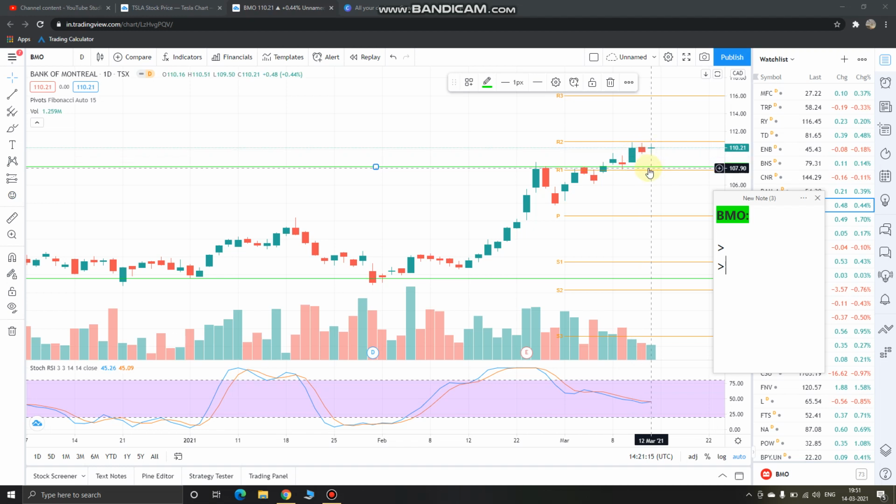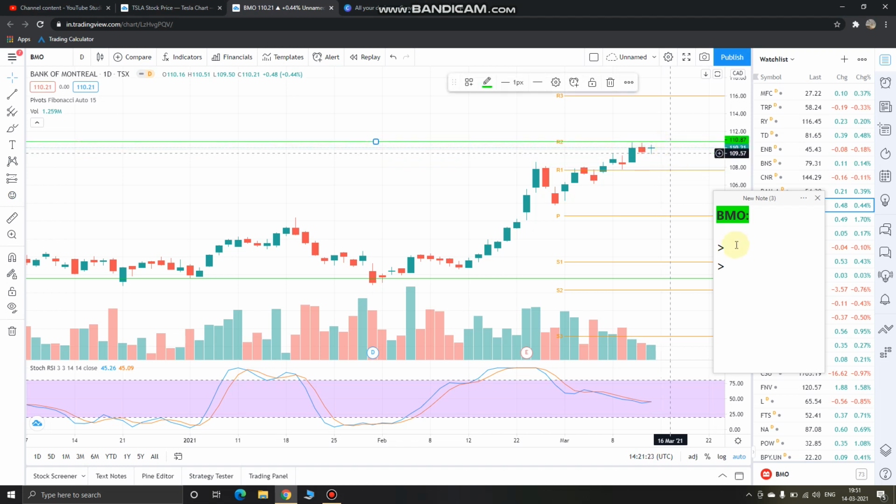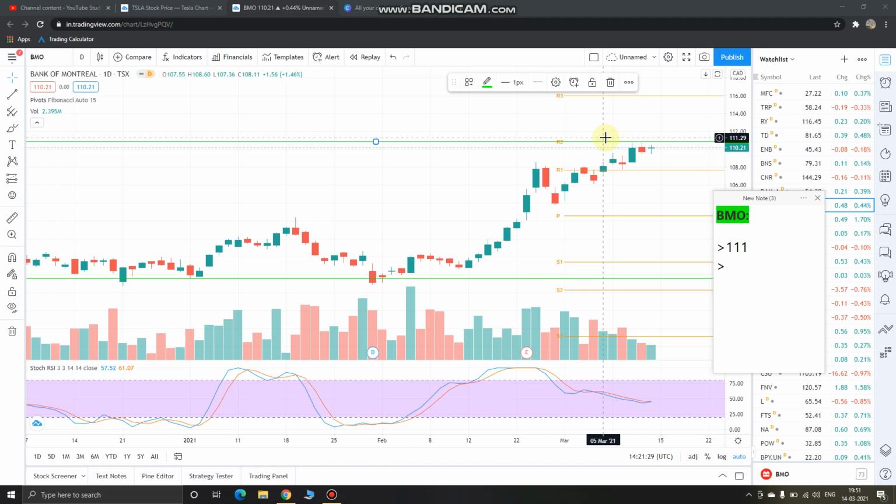So there is a chance that the stock, though it's an uptrend, may or may not break. In case you get the stock above this level, 111 level, you can go for a buy. This level is very crucial for the stock. 111, triple one. This level is very crucial. In case you get the stock above triple one, buy.